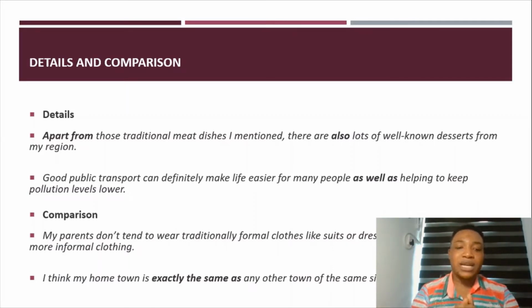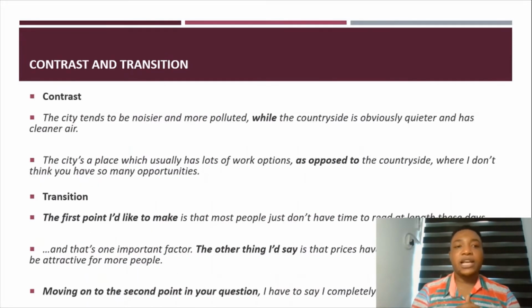I think my hometown is exactly the same as any other town of the same size in my country. The connecting language there is exactly the same as, you can see highlighted in bold letters. So you want to use comparison to extend your answer. Okay, the next one is contrast. 2 examples here. The city tends to be noisier and more polluted, while the countryside is obviously quieter and has cleaner air. So contrast is like opposite.